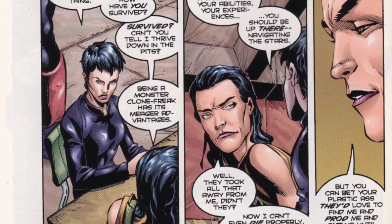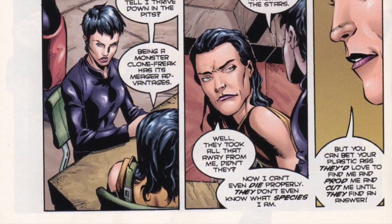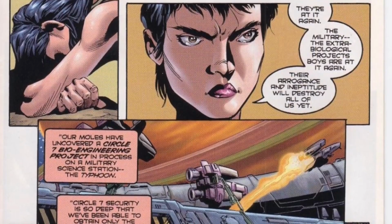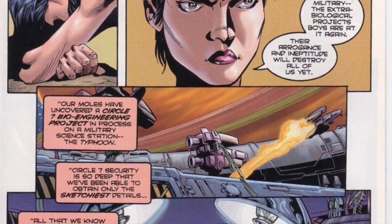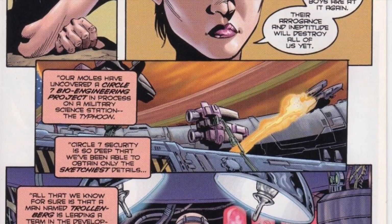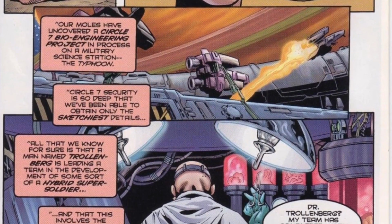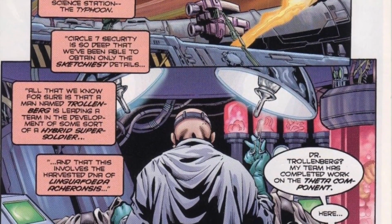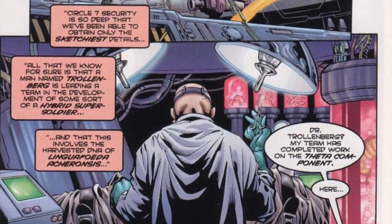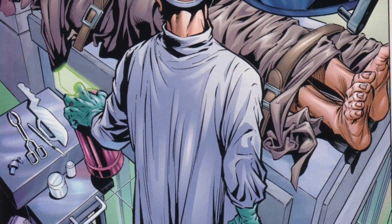Now this is obviously because of the fact that she's got this band of mercenaries along with her. Now obviously they've acquired Ellen Ripley for a reason, and the new threat is something called Circle 7. She goes on to explain, "Our moles have uncovered a Circle 7 bioengineering project in process on a military science station, the Typhoon. Circle 7 security is so deep that we've been able to obtain only the sketchiest of details. All that we know for sure is that a man named Trollenberg is leading a team in the development of some sort of hybrid super soldier, and that this involves the harvested DNA of Linguophoda archronosis."